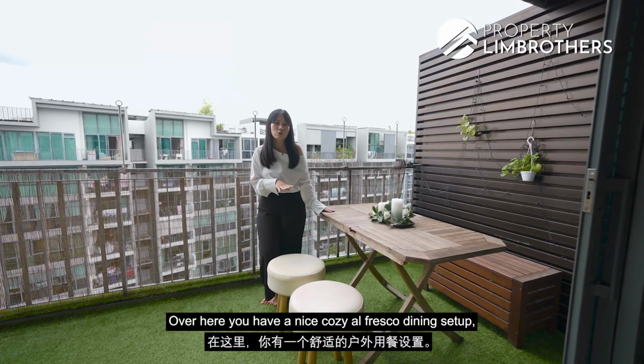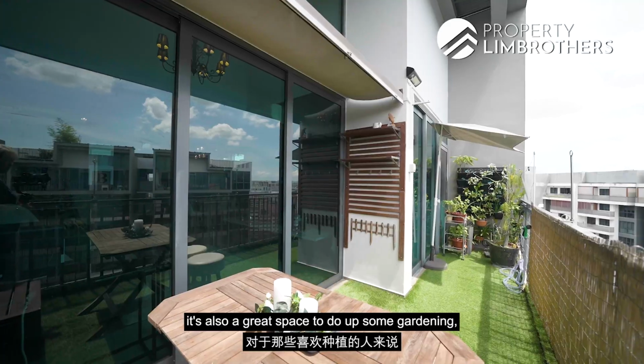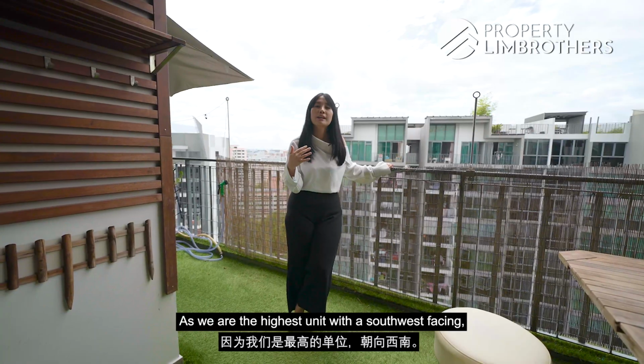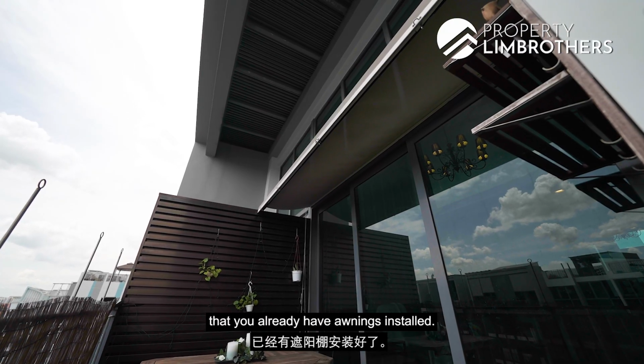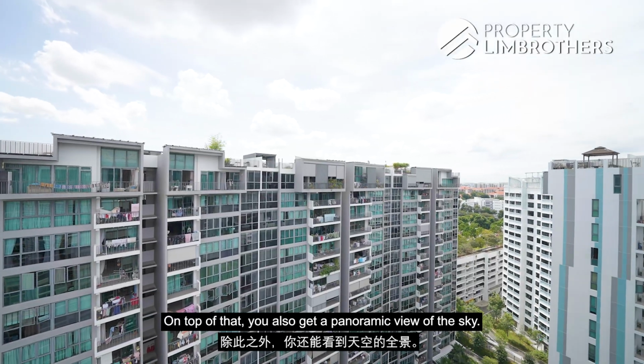Over here, you have a nice, cozy alfresco dining setup, which is great as a chilled area. And over on this side is also a great space to do up some gardening for those of you who have green fingers. As we are the highest unit with the southwest facing, you'll definitely have a little bit of the west sun. But what's great is that you already have awnings installed. From the balcony, you get a view of the main pool. On top of that, you also get a panoramic view of the sky.